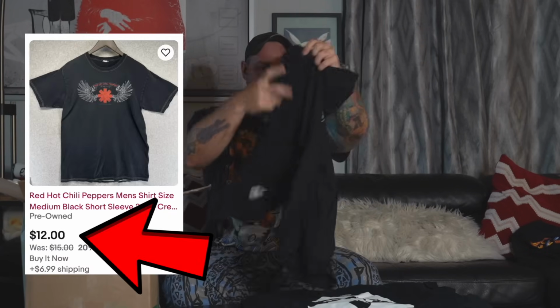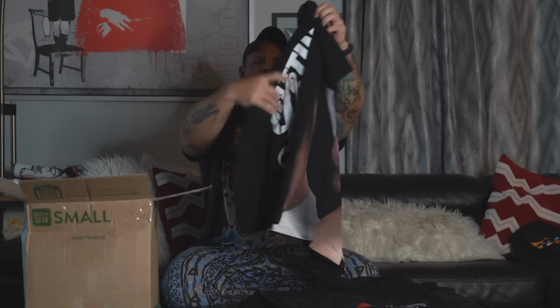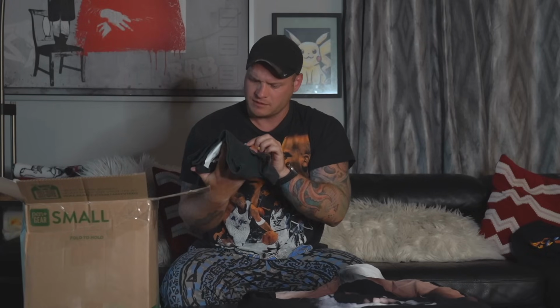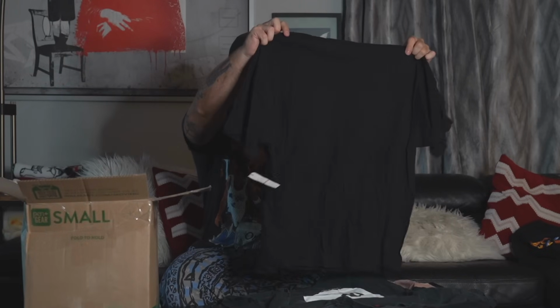What have we here? Red Hot Chili Peppers. All right. Red Hot Chili Peppers, my favorite band. 2006 Red Hot Chili Peppers. 2008 piece here. Big Kiss graphic on the front, but a newer one. Newer Kiss AOP 2008. Looks like another Misfits piece here. That's newer as well. Cinder block tag, Misfits, 2004. So far, it's not looking too great.